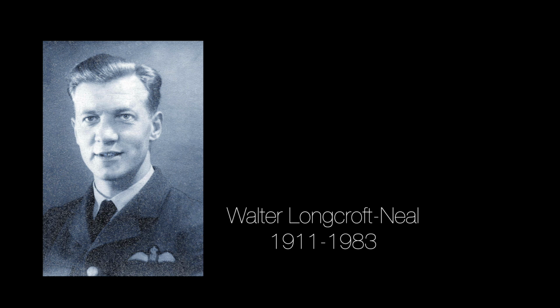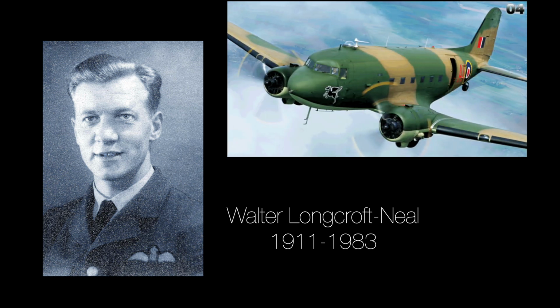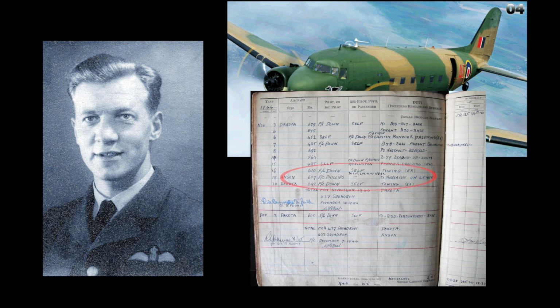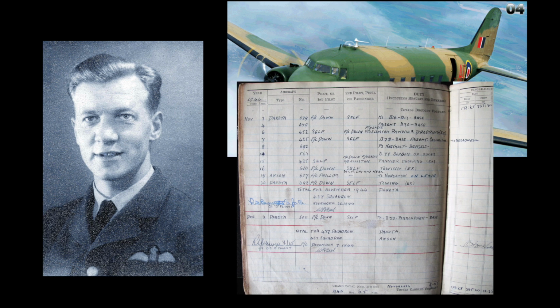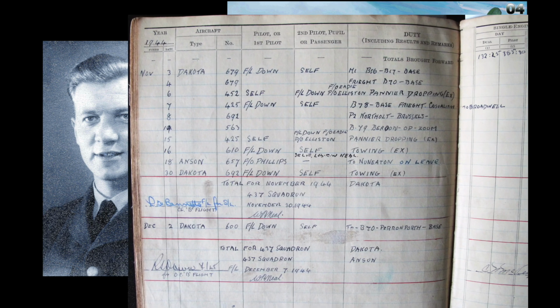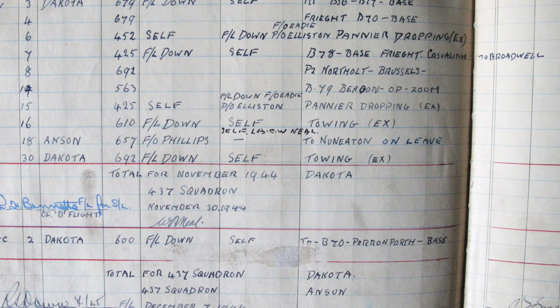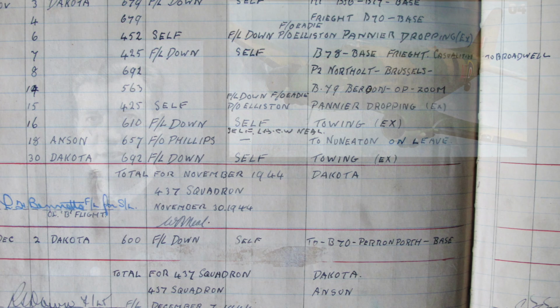I said I had a personal connection because this is my dad, who flew Dakotas in the Second World War. And in his logbook, he records that he flew into, as he puts it, Nuneaton, which was RAF Lindley. And he had with him, as it says here, Leading Aircraftswoman Neal, which is my mum. They were both on leave because my dad's parents, my grandparents, lived in Leicester, not so far away.